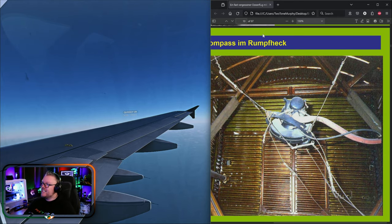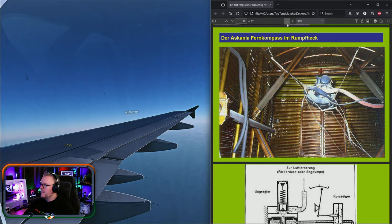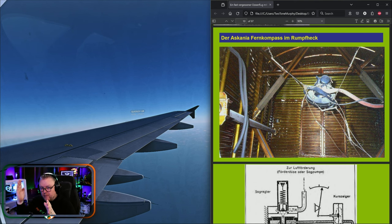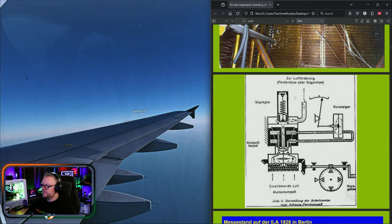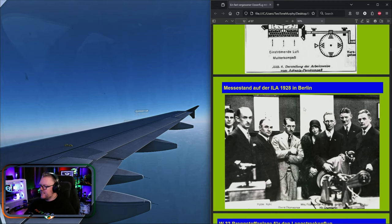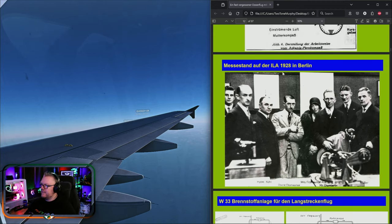The compass, this is fascinating how it works. The compass had to be freestanding, and you'll even see this in the DC-3, which came out about 10 years after. It was held away from everything, so the instruments could operate freely without being bolted onto something. Fascinating stuff. When it came to building the aircraft, here we can see the lads in 1928 back in Berlin, and here's the crew. There be the boys.